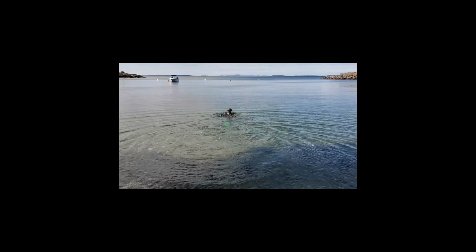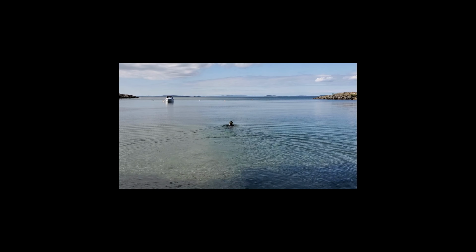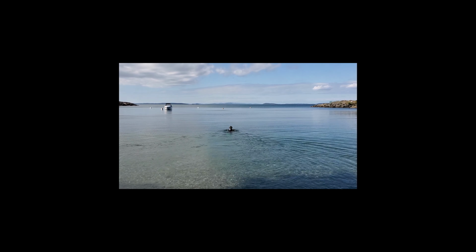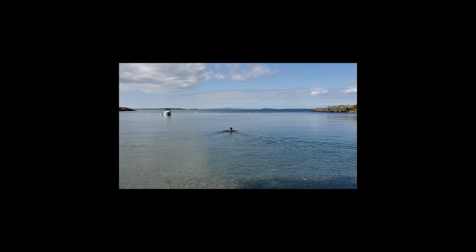I had a chance to get over and dive in Victoria, but like last spring, I was having a bit of ear trouble. So I rested up for a couple of weeks and then went for a test dive here at Telegraph Cove, just north of Victoria.